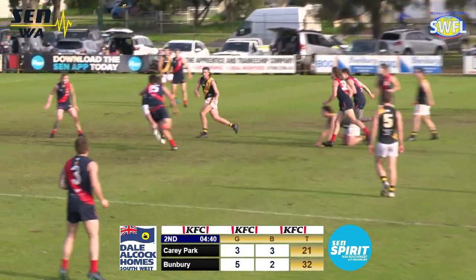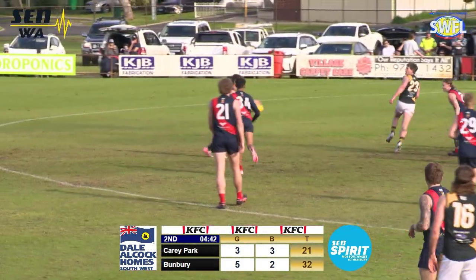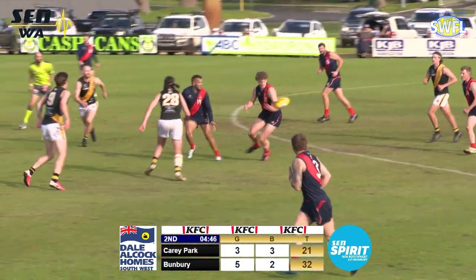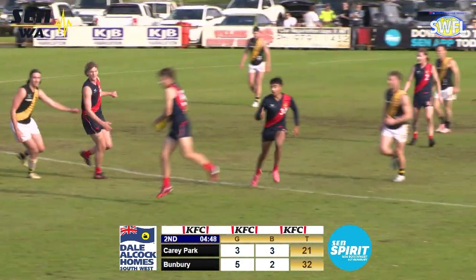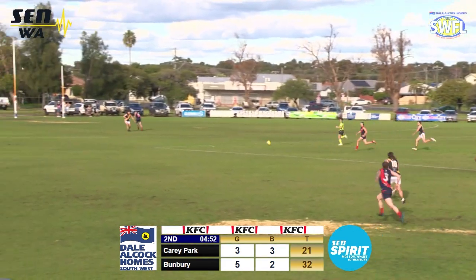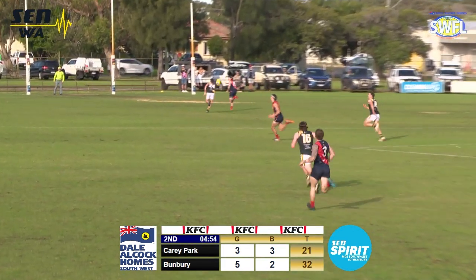But he's nowhere to be seen there, Horton. It's Kerry Park, work hard. It comes over to Gribble. He sells a bit of candy. Back over to Woods. He's looking for a handball, but just handballs it straight to his direct opponent in Morris. Over to Kadecki, and he sends the ball just about inside 50 there for Kerry Park.